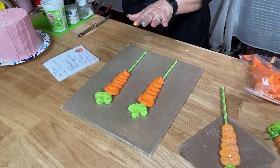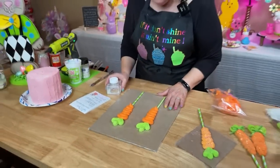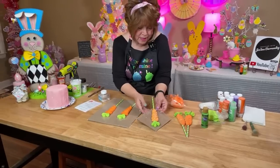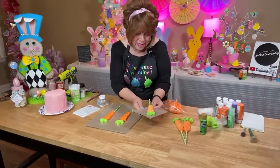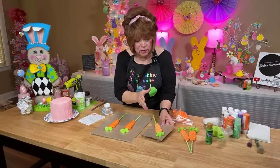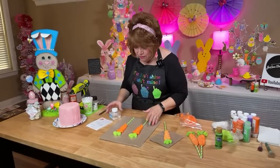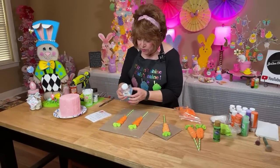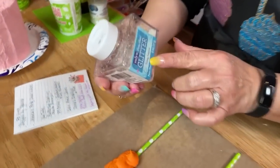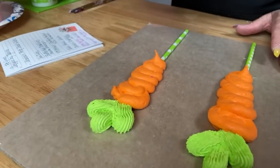Depending on where you live, I would give these 48 hours to dry. I set this one outside. 48 hours to dry, just to be clear, because it depends on where you live. You know, like when we lived in West Texas, nice dry air. But here it takes everything forever to dry. And of course I'm gonna sprinkle them with my Party Blend Glitter, the Snowy Surprise. Bling bling. If it don't shine, it ain't mine.